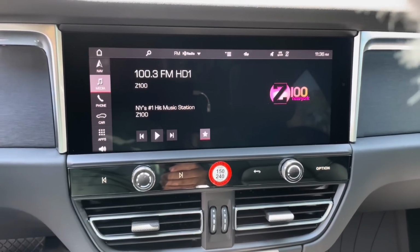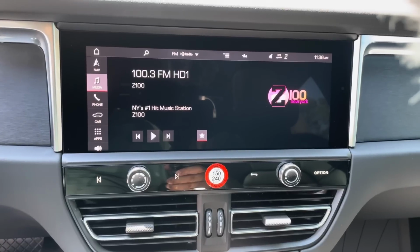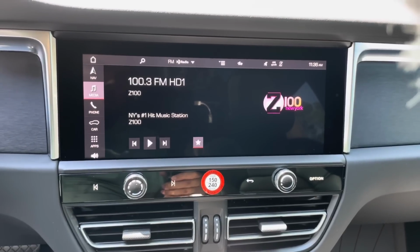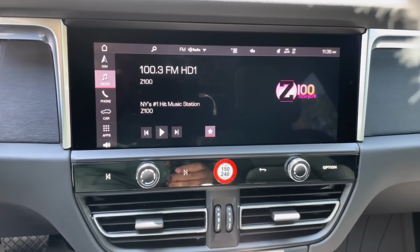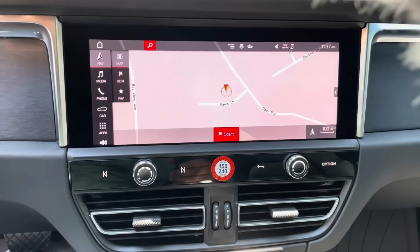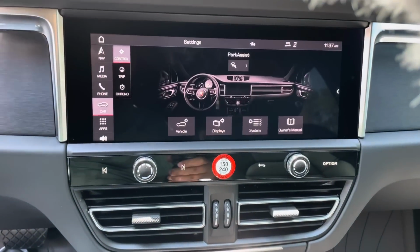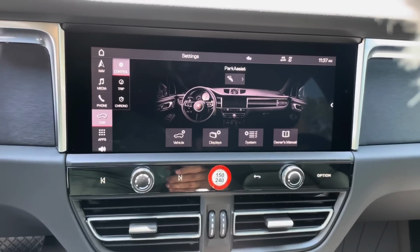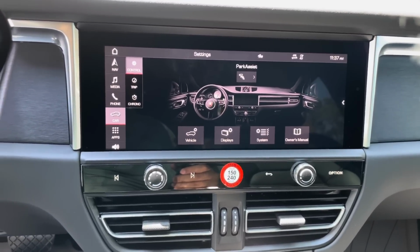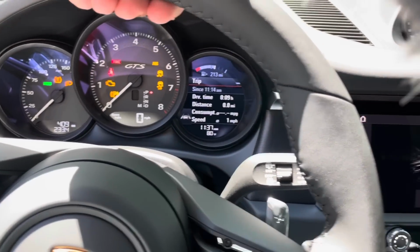Here's the screen. I think it's like a 5.3 inch screen or something like that. I don't really mess around with it too much. This car does come with wireless Apple CarPlay, so I pretty much use that most of the time. Right now it's on the radio. You can see we have the navigation, media, phone, car, which nobody cares about. Honestly, I was pretty shocked. I thought you'd be able to modify things a bit more than you actually can from here, but believe it or not, most of the modifications are actually done on the digital gauge cluster.